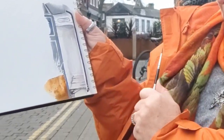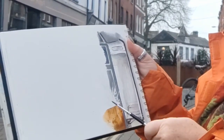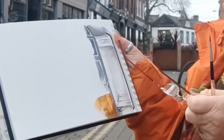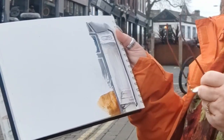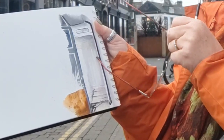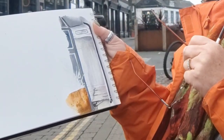Fabulous. So I'm just laying in my basic washes and my colours. And I've introduced this beautiful iron planter. It has some of the prettiest purpley coloured maroon leaves in it. So I think the cordylines, yes, they are lovely purple cordylines. That means that I've introduced some purple colour in the shadows inside the doorway, because that brings in the purple colour.